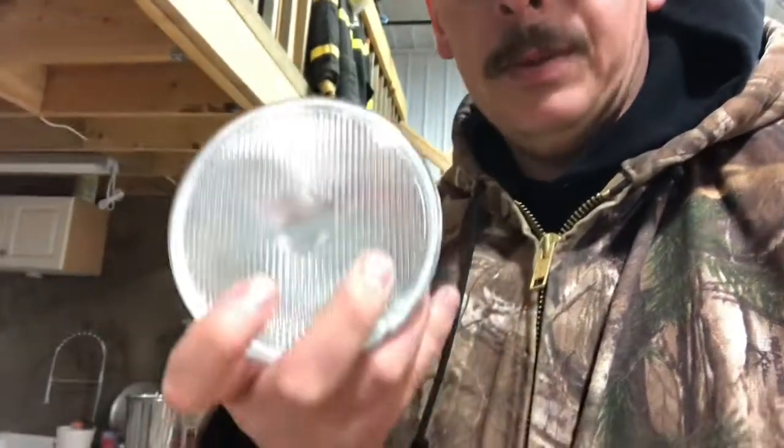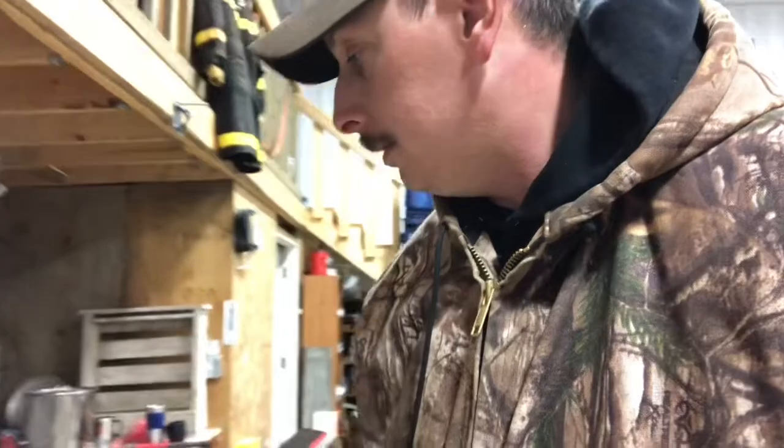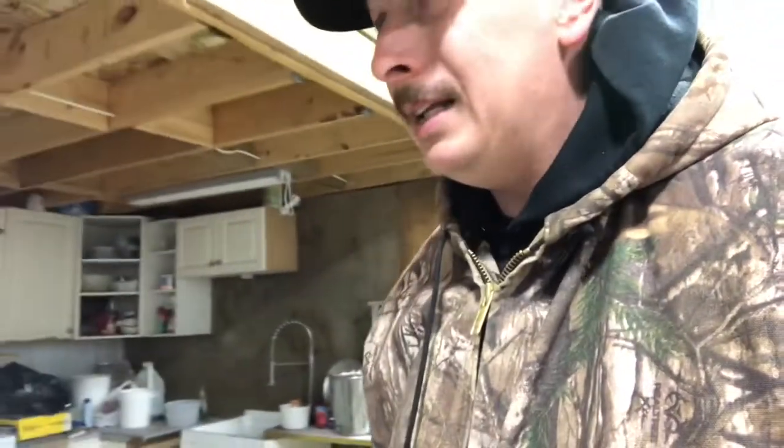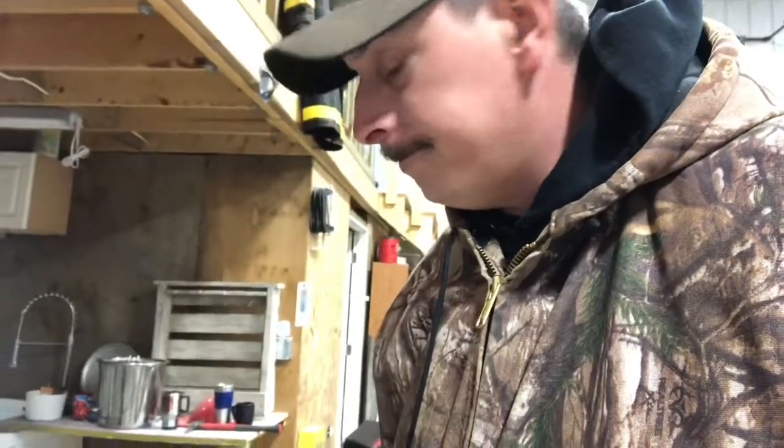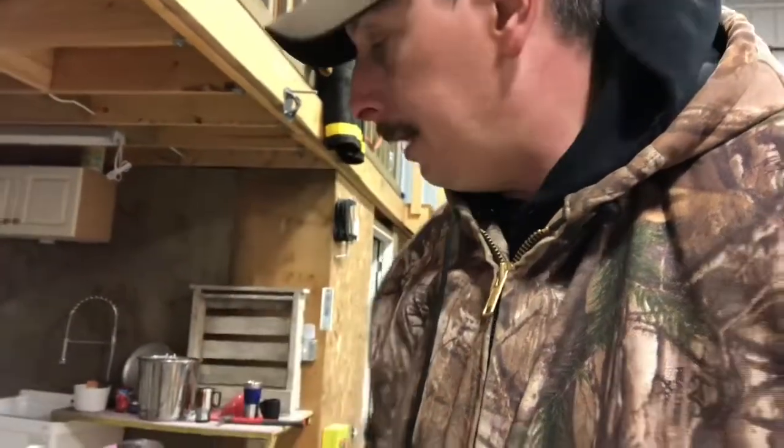But anyways, I'm hoping these bulbs are enough that not only can we light up the yard, I want to be able to melt snow in the yard. I want it to be bright. I was hoping to get an LED that was bright, but no such luck on that one, unfortunately. And then obviously the junction box I got to mount to the side of the chicken house.